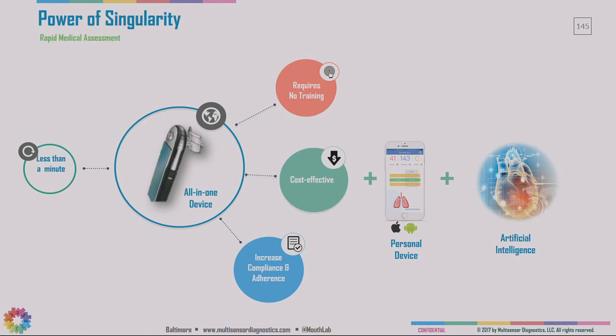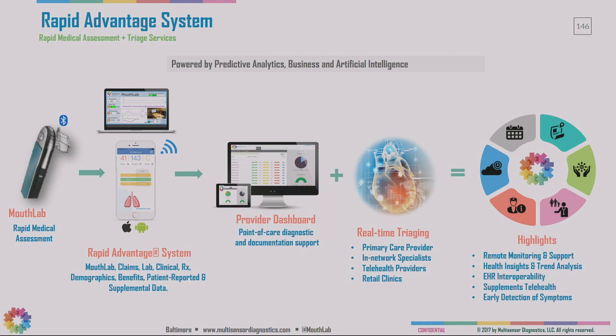So how the system works is pretty much we work with health insurance companies. We get all the different data regarding the patient, and then our system, MultiLab, is given to the patient during the PCP visits, and they measure it on a daily basis. The only thing they have to do is get up in the morning, brush their teeth, and then stick this device in their mouth and hold it for a minute.